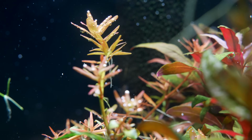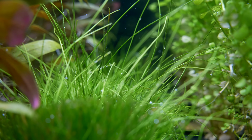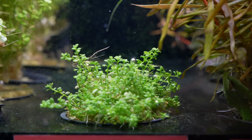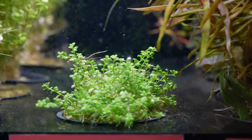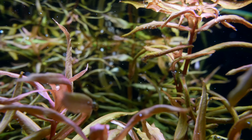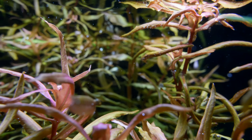For many other types of plants, though, CO2 is less of an option and more of a necessity for proper growth. For example, dwarf hairgrass, dwarf baby tears, and other similar carpeting plants need the additional CO2 to completely fill out and create that lush effect. Without it, they may suffer slightly and take a very long time to fill out if they can at all.